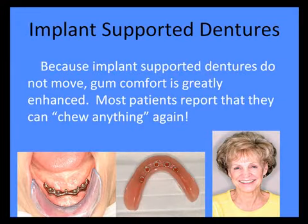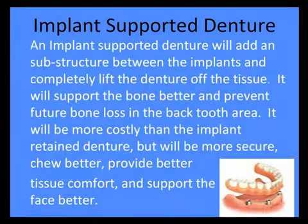Next up would be an implant-supported denture. The great advantage of this is that the denture is no longer supported by gums. It is supported by the bar. I know that bar looks a little scary, but boy, that denture locks into place. It is comfortable. They can chew virtually anything. This lady was so happy to have that done. Here is another example, and the little diagram shows the denture resting on the bar.